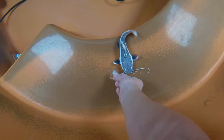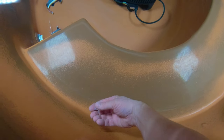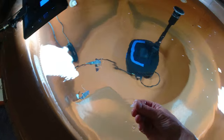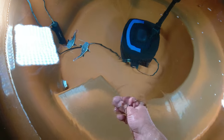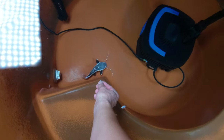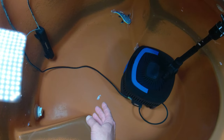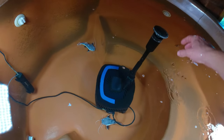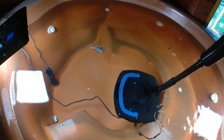All right, here you go, buddy. Oh, he kind of got freaked out. I wanted to cup him in my hand, just to give you a perspective of how big he is, and he dropped it. All right, we'll see if we can do it again here. Maybe. All right, so that was good enough. I usually just do two hand feedings. They came up twice, so that's fine.